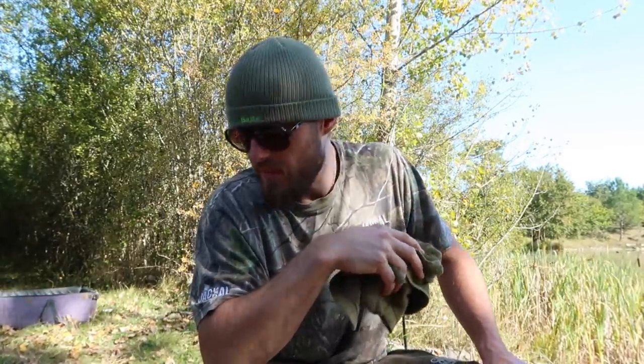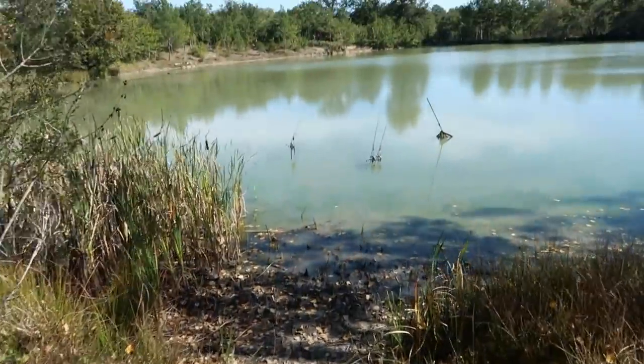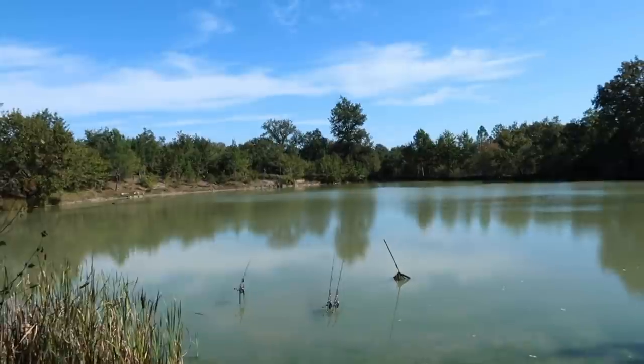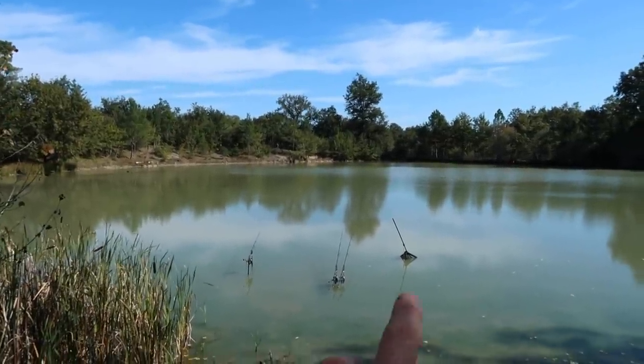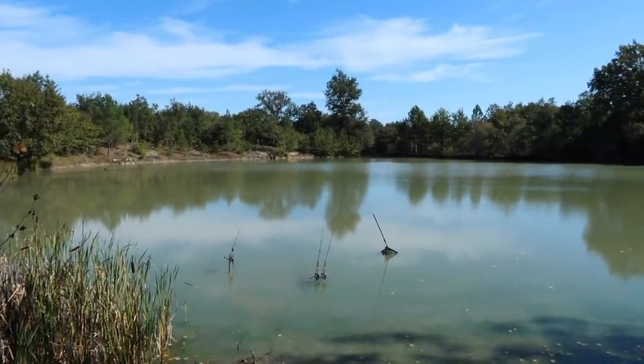Time for a beer, I think. But yeah, buzzing, I've had the first one. Get in there. So it's 2 o'clock now. Lovely out here. It looks really nice, but no more fish.